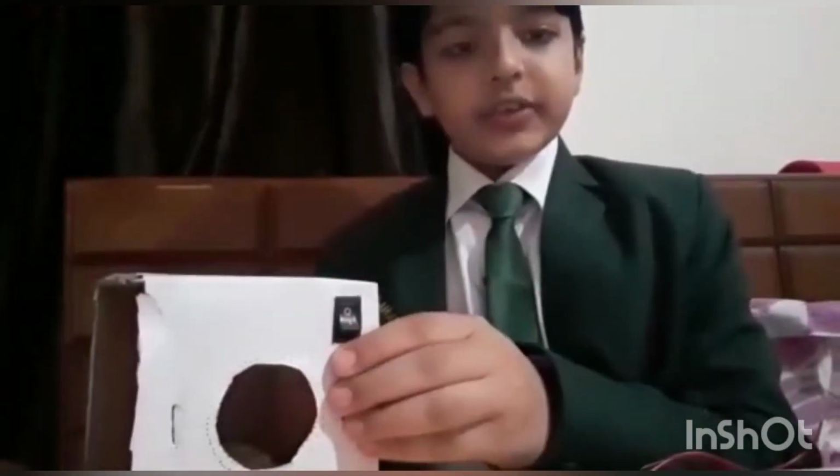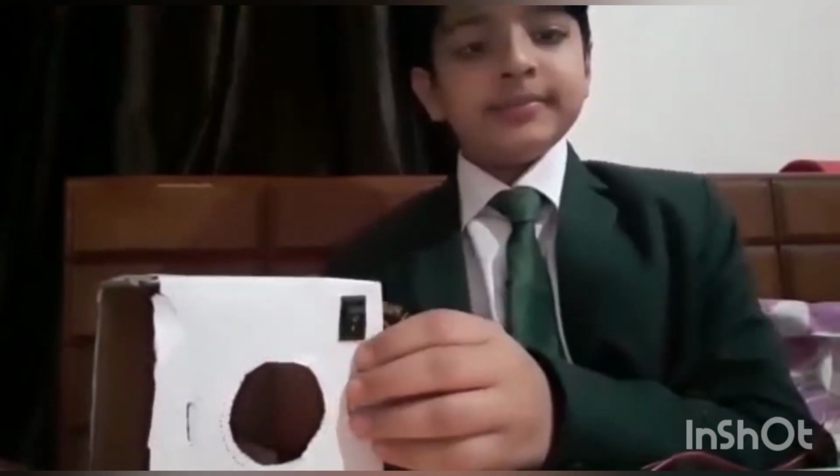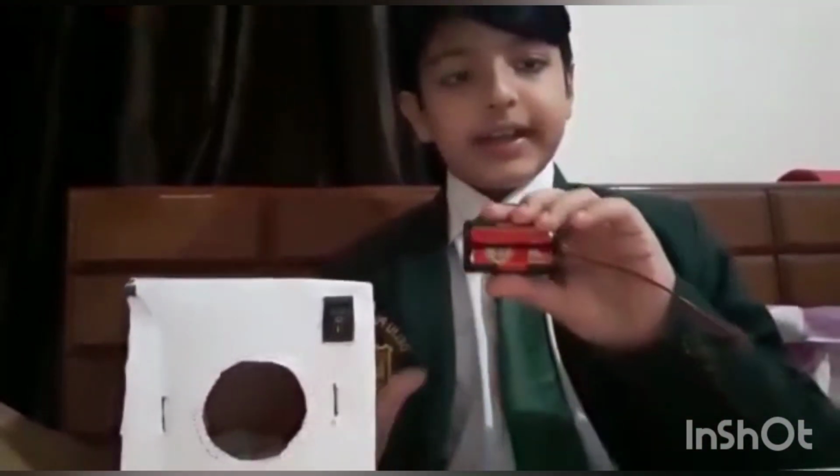When we switch on the washing machine by pressing the switch button fixed over the front wall of the washing machine, the circuit gets completed and the washing machine will start working. This all is kept inside a cube-shaped cardboard box which makes an outer covering of a washing machine.